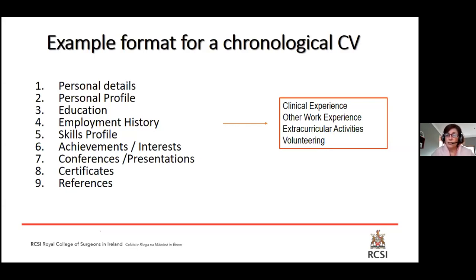Any achievements and interests that you have, any conferences or presentations that you may have delivered, any extra certificates outside of your regular studies. Extra certificates might be something like, with the pharmacy students this week, we were speaking about a mental health awareness certificate that all of the third years achieved this year. So that's something that will go on. You may have a certificate, say you worked in a restaurant, you may have a HACCP certificate that can go on here too.